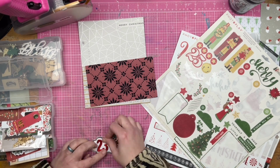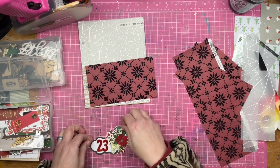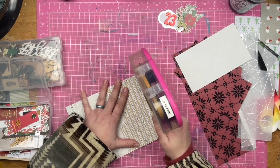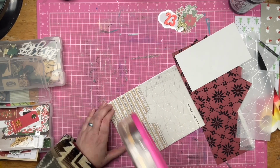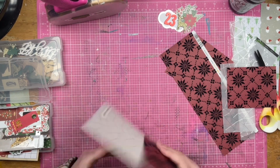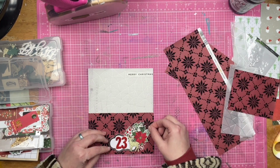So, yeah. Let's see. I am going to... What am I doing? I kind of forgot what my process was. I'm going to put this together, add some adhesive, and then stick it on the front of here. And then I'm going to start decorating the back of this page. Now the back of this page, I stopped in the middle of it because I used some glitter glaze and I have to wait for that glitter glaze to dry.